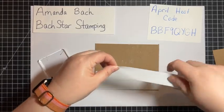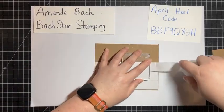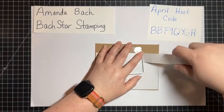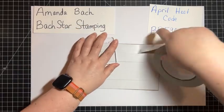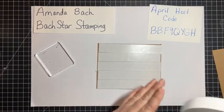Again, 1 inch is the widest I have. Honestly, I don't even know if they make it bigger than that. They might, they probably do. You could use an adhesive sheet too. I know Stampin' Up! sells adhesive sheets. You could certainly do that with this as well. Or you could use glue. I like to use this. All right, and if it overlaps just a smidge and it's not perfect to the edge, it's okay.